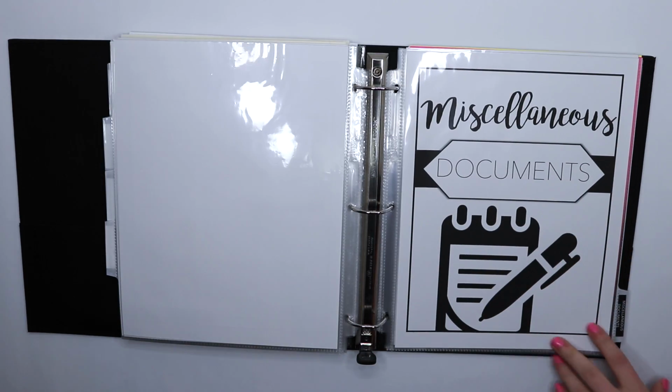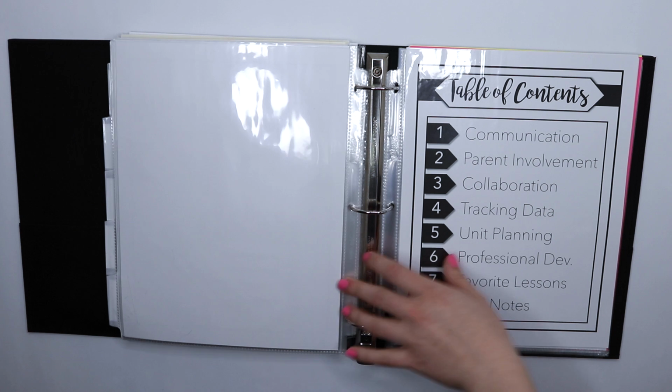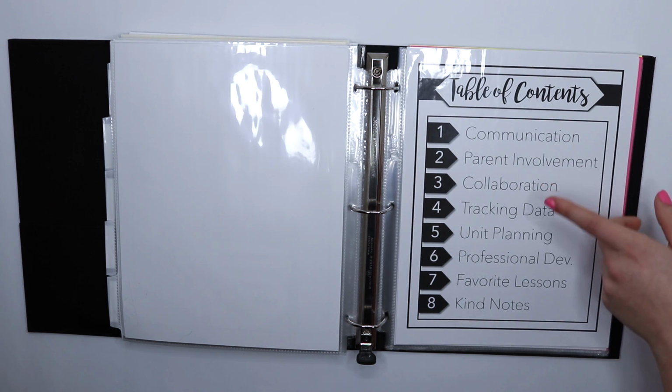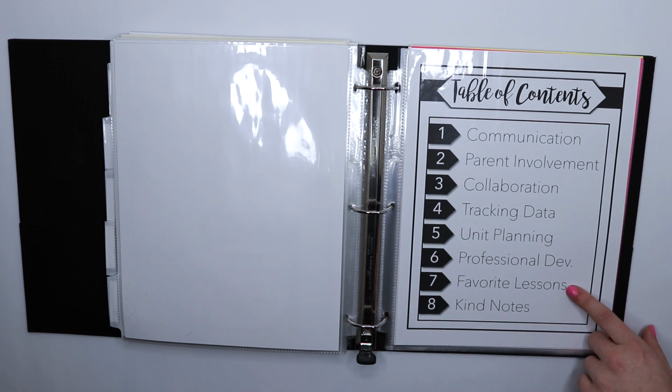The last section is miscellaneous documents. This is just where I put anything else that did not fit in one of those other 4 categories. So this is where I put communication, parent involvement, collaboration, tracking data, unit planning, professional development, some of my favorite lessons, and then any kind notes that I've gotten.